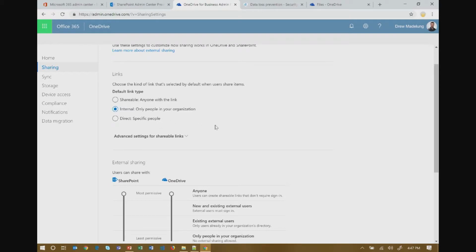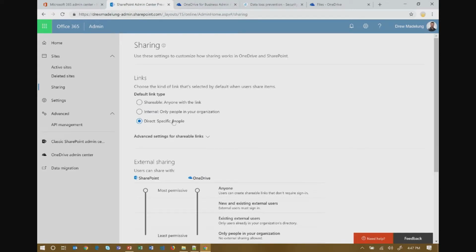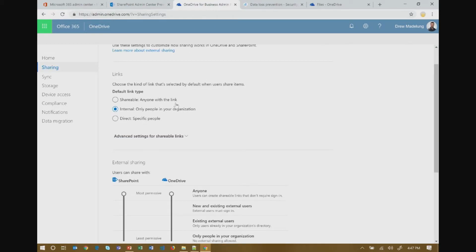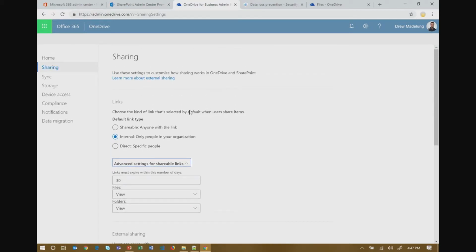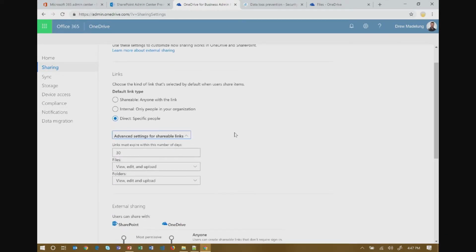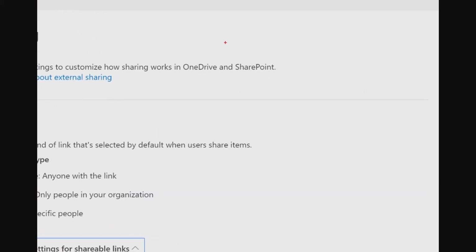Right, the page looks the exact same. The only way you can really tell is up on top and on the left navigation here. So I did make the change to move it to direct people, and I made the shareable links view, edit, and upload. I haven't refreshed this page, so you see it says view, view, and internal. But I did make that change, and I saved it. So I refresh this page. I come back in here. What you're going to see is marked as direct, and it's switched to view, edit, and upload both times. So they're the same, and it says it, but it can be missed right on top there.